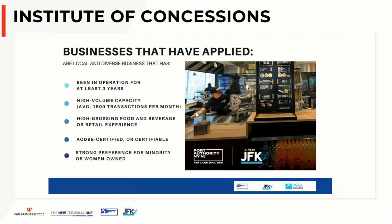Next slide. So businesses that have applied are businesses that have been in operation for at least 3 years, producing high volume capacity. On average, that looks like 1,500 transactions per month. High grossing food and beverage and retail experience, again, because we want to ensure that you can handle that high volume capacity. Again, ACDBE certified or certifiable. You do not have to be ACDBE certified to gain a seat into the program, but we do encourage you once you're in the program, if you're certifiable, to get your ACDBE certification, and a strong preference for minority and women-owned business.